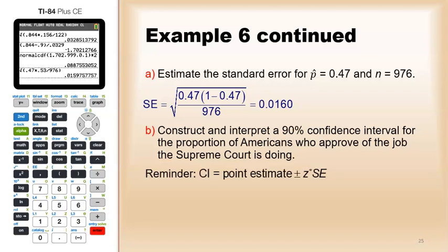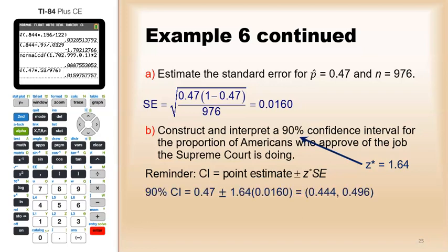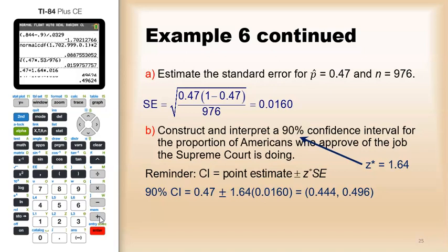Recall that confidence intervals are in the form of a point estimate plus or minus the z-score times standard error. And for a 90% confidence, we'd want to use z-star equals 1.64. So put in that information: point estimate plus or minus z-star times standard error. I would have 0.47 plus or minus, so 0.47 plus 1.64 times 0.0160. And then 0.47 minus 1.64 times 0.016. And you can see that the 90% confidence interval is from 0.444 to 0.496.